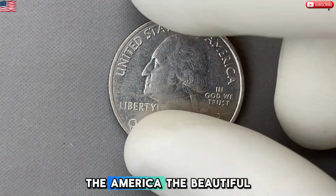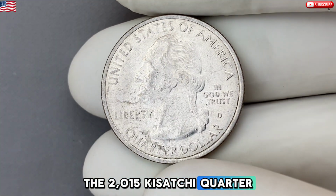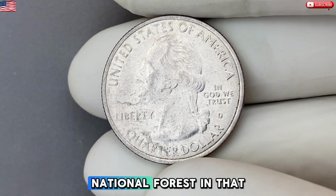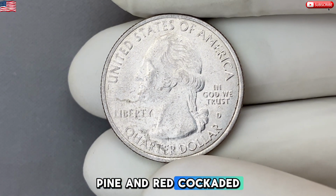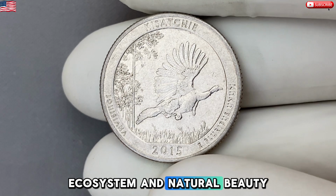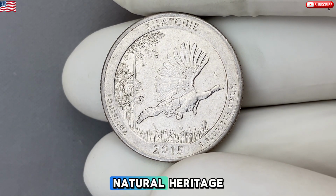Released as part of the America the Beautiful Quarters series, the 2015 Kisatchie Quarter honors Kisatchie National Forest in Louisiana, the only national forest in that state. The reverse design showcases the distinctive longleaf pine and red-cockaded woodpecker, symbolizing the forest's unique ecosystem and natural beauty. It's a meaningful tribute to an important piece of America's natural heritage.